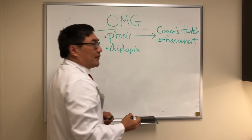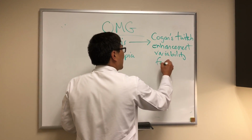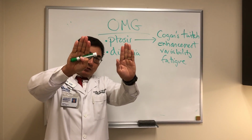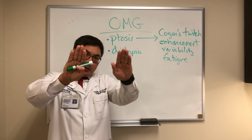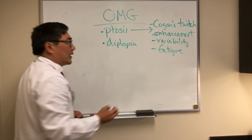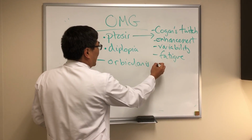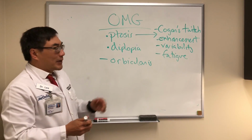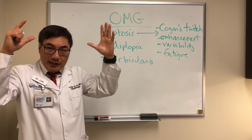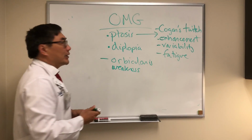And of course, we're going to be looking for variability during the examination and fatigue. And the fatigue we can test with sustained up gaze by having the patient keep looking up, and if they fatigue, the lid will slowly fall down over time. The eye muscle almost might fall down as well. These are fatigue symptoms. So twitch, enhancement, variability, and fatigue. We also have to check the orbicularis, which, as you know, is innervated by cranial nerve 7. We're testing the orbicularis oculi function by having them close their eyes real tight. And if we can overcome it easily with our finger, opening their eyelids, that would suggest that we have orbicularis weakness. And that is also a very helpful sign that we're dealing with ocular myasthenia gravis.